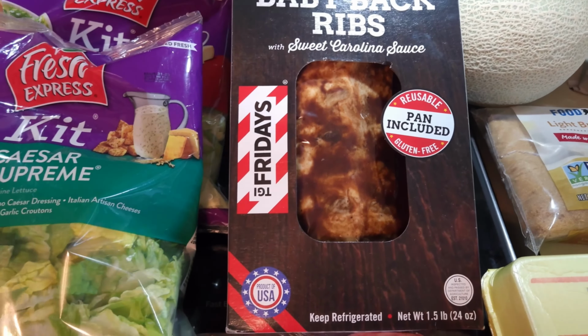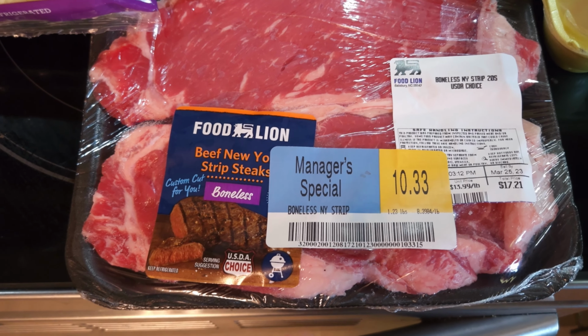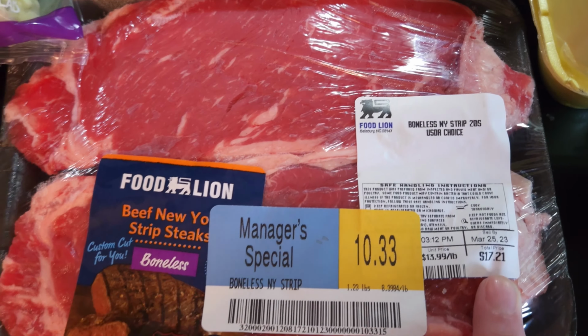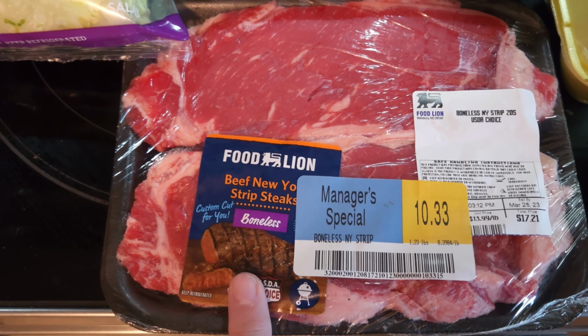They're about that wide, you know. But they are really good. And they had a lot of discounted meat this week. I went ahead and got us some New York strips for $10.33. Look at that, $17.21. I saved $7 on just waiting till it went on sale. But that's the way you do it.